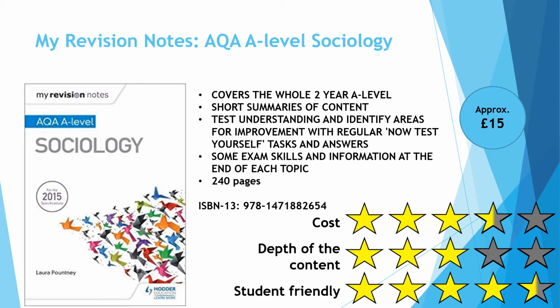It covers exam information. Again, it's about 240 pages. It's A4 size, similar to the previous book. Again, cost is about £15. So I've given it a 3.5 star, just because it's slightly more expensive than the previous book. Depth of content is around the same, so 3 stars. And again, I think it's student friendly, and I've given that a 4.5 star score.